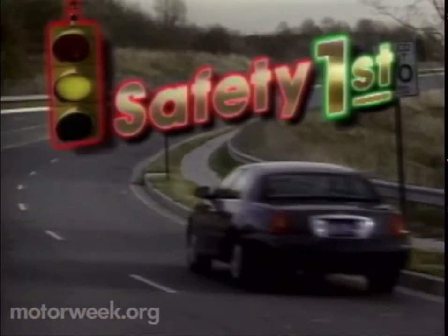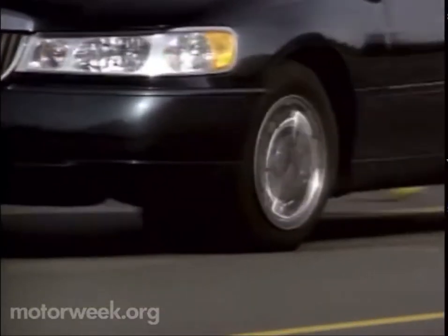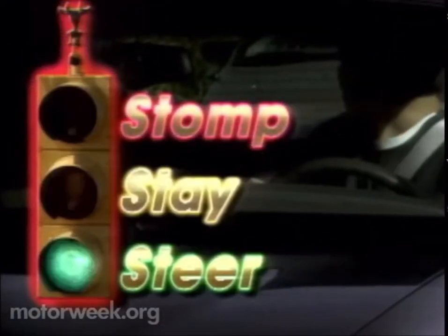To get the most out of four-wheel ABS brakes, remember three little words: stomp, stay, and steer. Stomp the brake pedal in a panic stop, stay on the brake pedal even if it vibrates or makes noise, and steer where you want to go. ABS brakes work best when you stomp, stay, and steer.